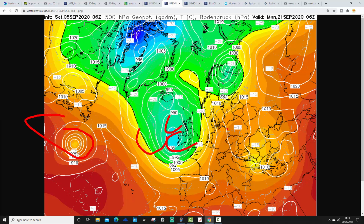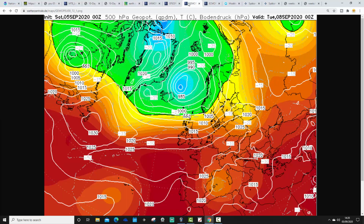And it's all just looking rather low pressure dominated as we get through to the end of the GFS 6Z, which gets us to the 21st of September. So around the middle of September, it looks like autumn is descending.